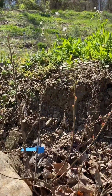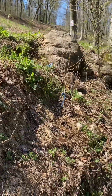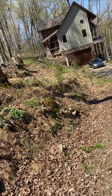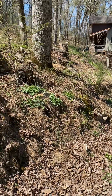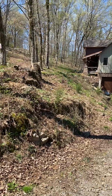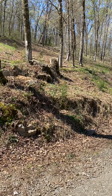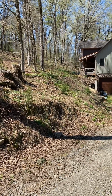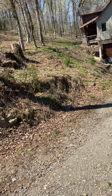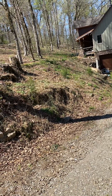But I also want to take a second to show you this. I think this is quite special. So, I think I told you before, we've got a slope. And we were supposed to do retainer walls. But you know how it is when you build a house, you're never done. We bought the lot in 2016. We started building in 2017. We moved in 2018. They just kept spending money and kept spending money. I was like, forget it, we'll do the rest. Then when I found out how much they wanted to charge for the landscaping, I said, forget it, I'll do it. So I've been working on it since then.